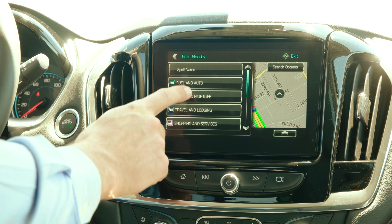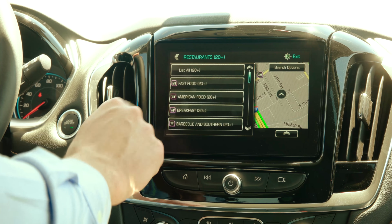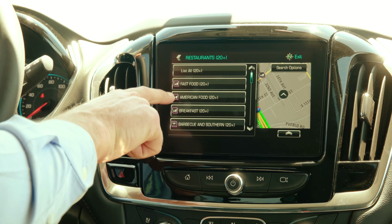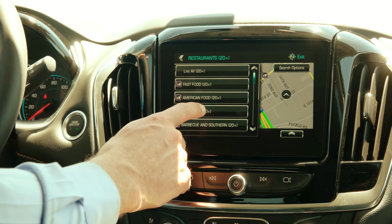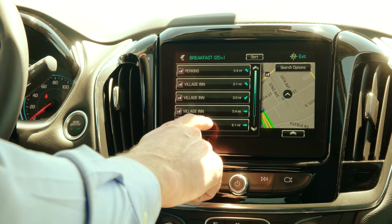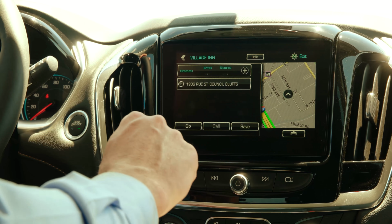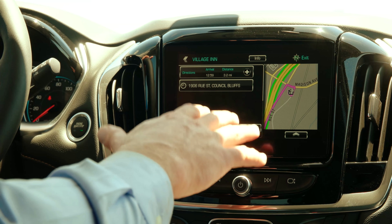You simply push food and nightlife in the navigation menu, click restaurants, and it will literally list by type of restaurant. So let's say it's morning and I'm really hungry for breakfast. I hit breakfast. It brings up the closest breakfast restaurants. If I hit that, it automatically is going to show me and give me turn-by-turn directions on how to get there.